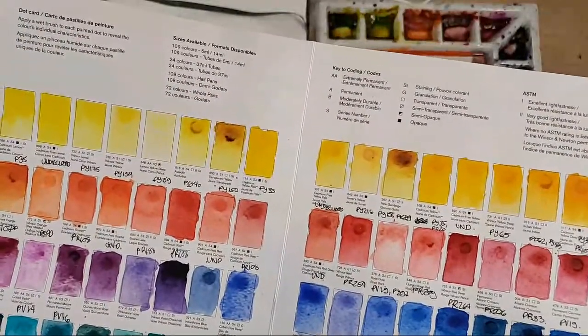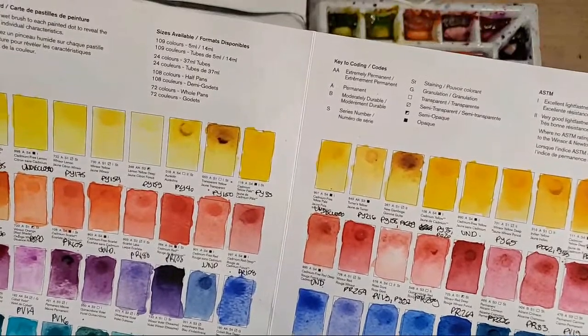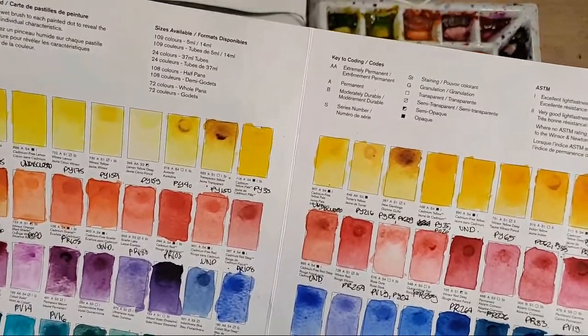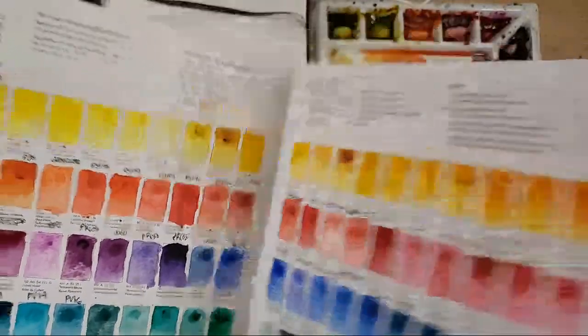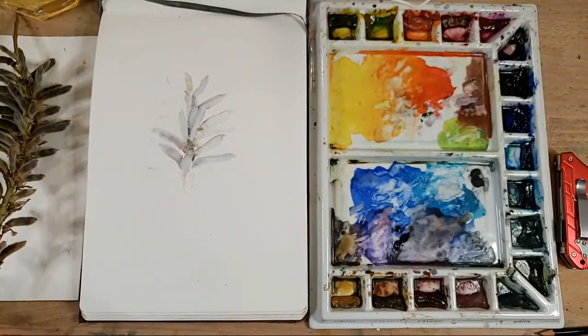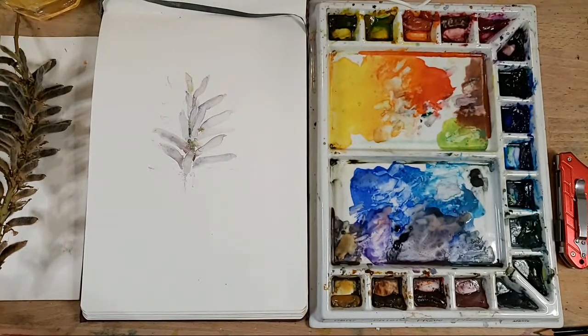So they've got a whole bunch of, yeah. Yep. Good choice. Where did I get that dot card? I got it at a local art supply store. They're kind of expensive for what they are. But I think I just found one a little bit cheaper locally, so I could maybe send it to you.